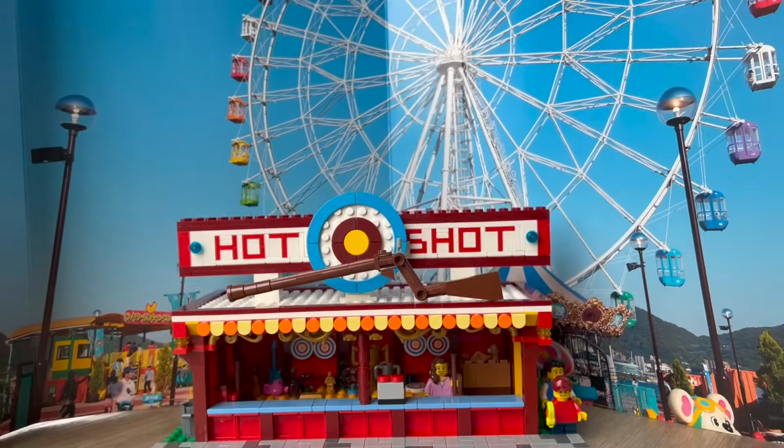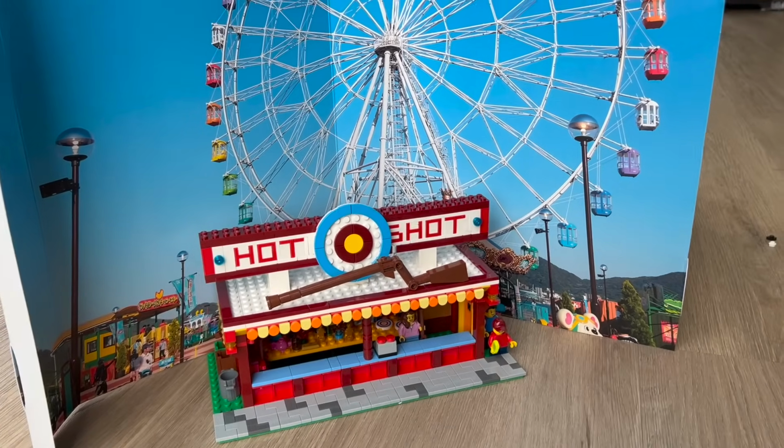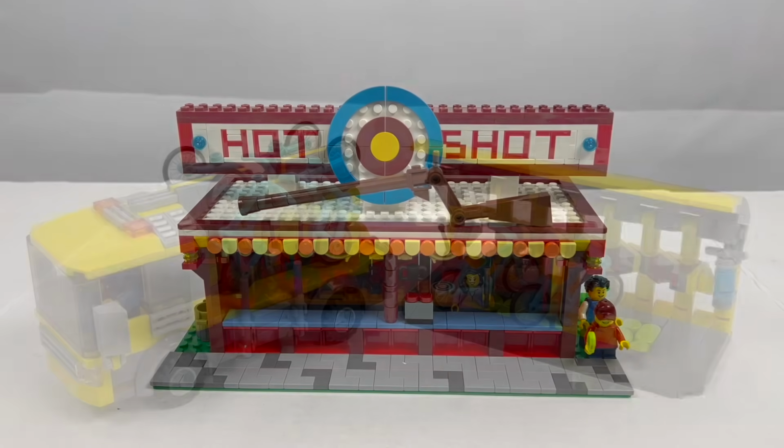It does have a fully detailed interior and really does feel at home at a carnival. I think this would look great next to, say, the Ferris wheel or the roller coaster, just to really pad out the Lego theme park lineup.